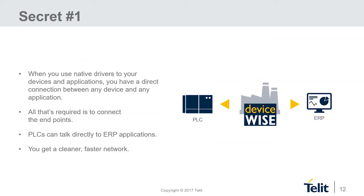So with DeviceWise, for factory, we can talk to those native devices via their native protocol. In the case of Rockwell, for example, EtherNet/IP, Siemens, their industrial Ethernet, all of the various flavors that are out there, there's very little that DeviceWise doesn't talk to in a native way. And on the enterprise side, which is typically the northbound side, but not always, because data can move omnidirectionally. It doesn't have to necessarily be from the plant floor just to the enterprise.